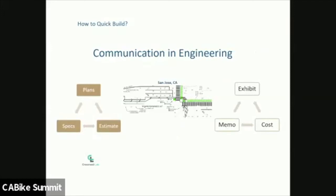Okay, I sit on a few different commissions. If I have an exhibit, memo, and cost in front of me, in those 5 minutes that I have to make a decision in front of a Zoom meeting, I can make a decision. But if I just say, hey, this is bike lanes, this is what we need to do, I can't make a decision, right? And so for your city council and stuff, if they have that information in front of them at those times they have that meeting, it's really bite-sized for them to just go and make a decision.